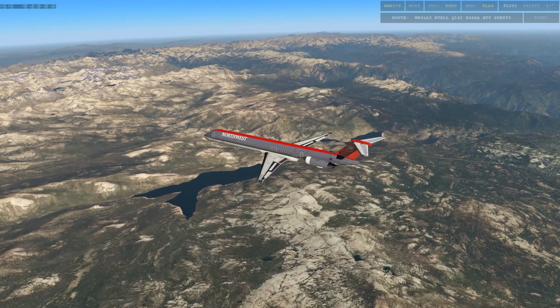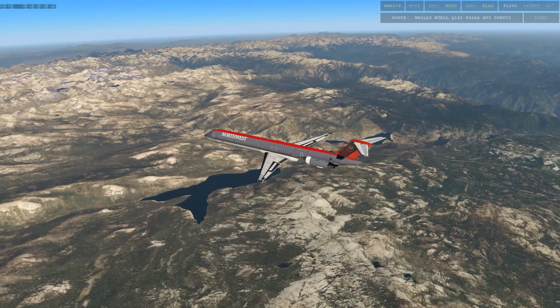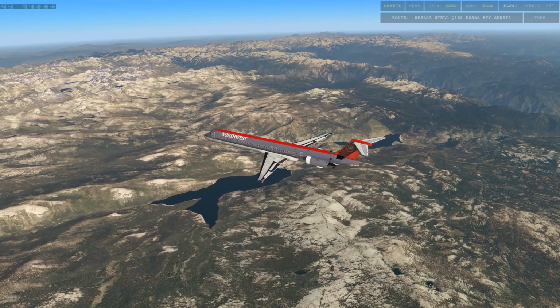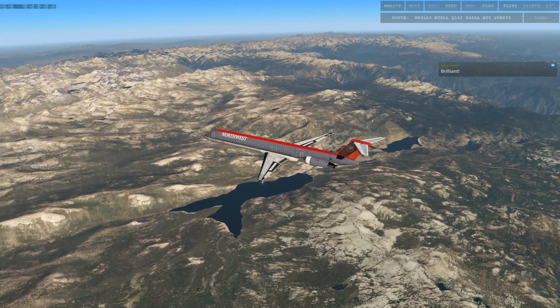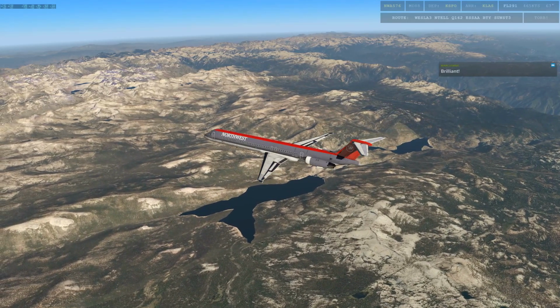If you set up the wrong altitude in the flight plan, it gives me suggestions for other ones. Yeah, definitely those sources of information help out a lot.